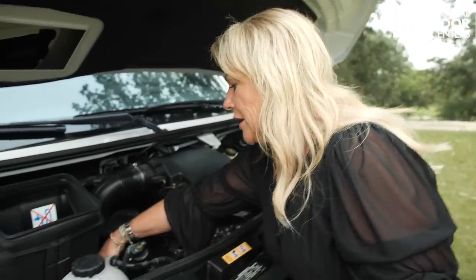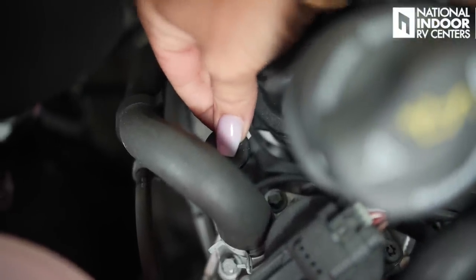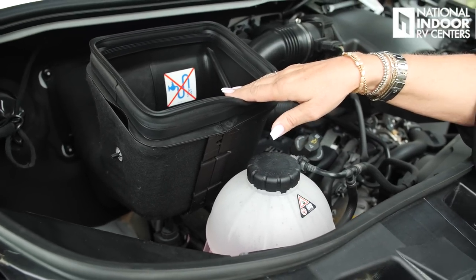You do have a nice readout at the dash, so that's why they don't add it in here. But if you do want to add it, it would go right there. Just take out that plug, and that's where you'd put in the dipstick. Coolant and your air intake for the cab AC.